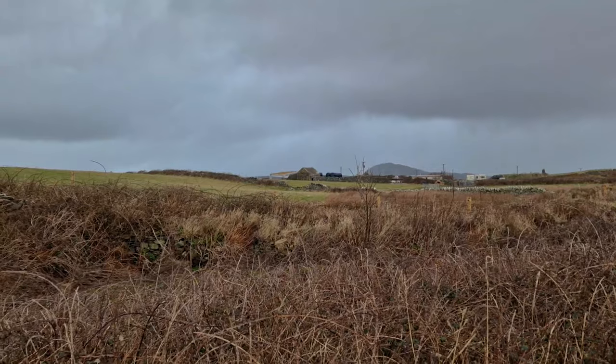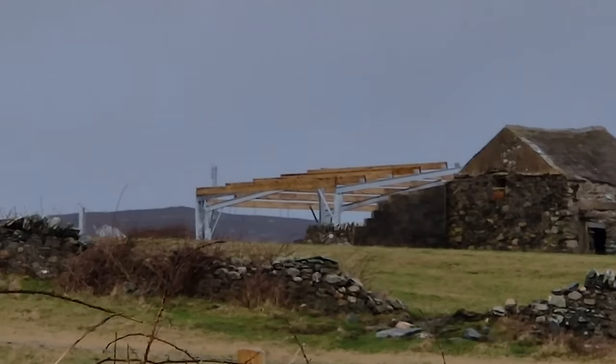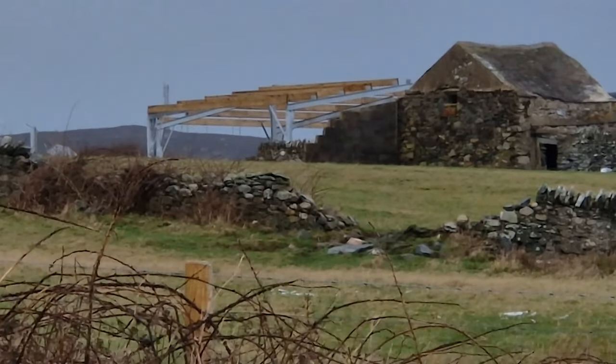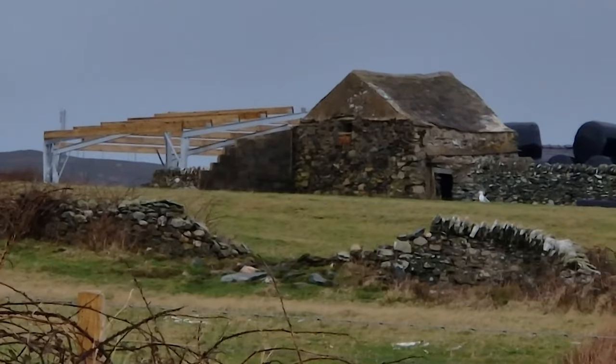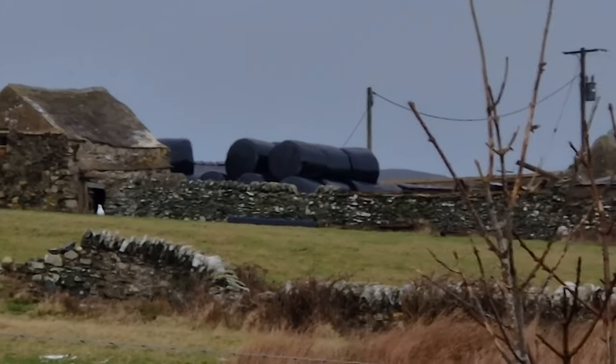Annoyingly, I'm so angry. The abandoned farm where the little owls were nesting was just there, and as you can see now, they've demolished the shed on the left and started to build their own whatever it is, hay storage or something. So really annoyingly, it's a no-go.